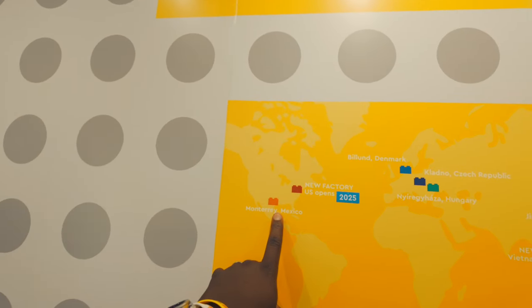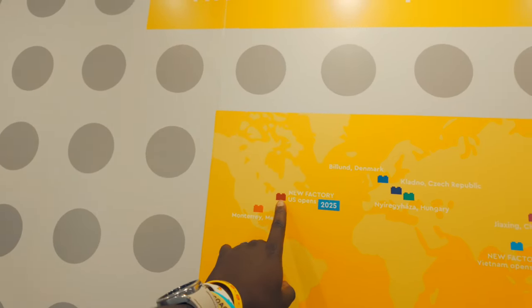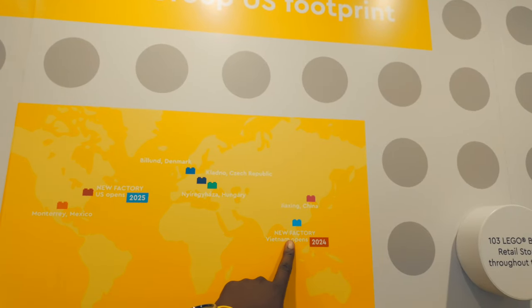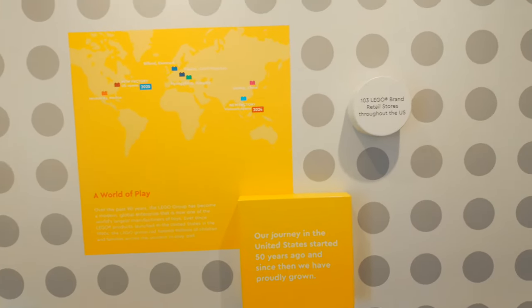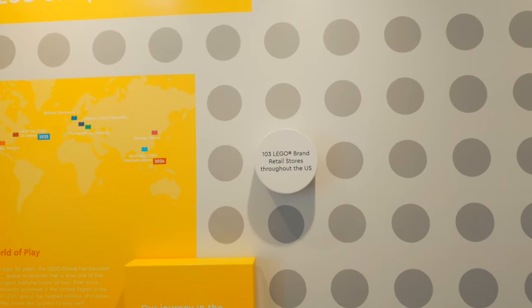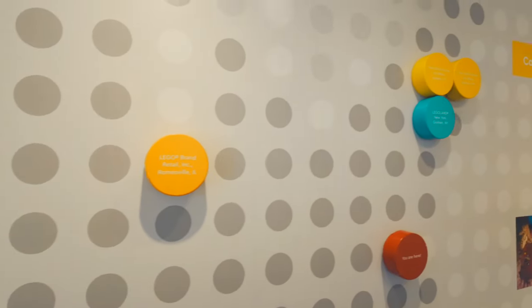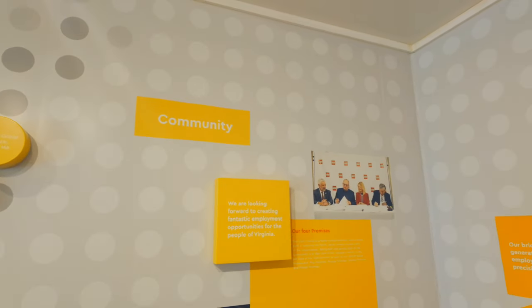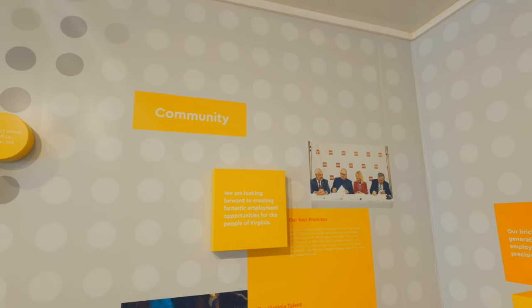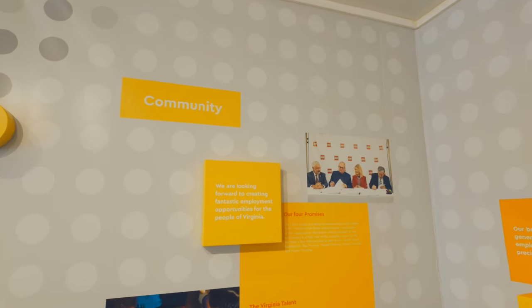Well, that's Mexico. This new facility will open in 2025. There's a headquarters, place in China, Vietnam, open in 2024. That's going to open up this year. They're still building that one out right now. There's 103 LEGO brand retail stores throughout the United States. Again, LEGO, by revenue in 2023, was the largest toy company in the world. They kind of go back and forward, I think, between them and Mattel or Hasbro, but they flip-flop, but they're definitely always at the top, within the top 1 or 2 or 3. I think the revenue's dropping a little bit because they're investing so much in building out some of these new facilities.